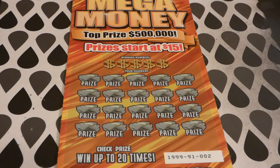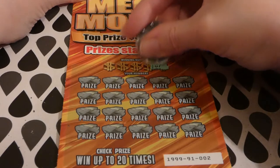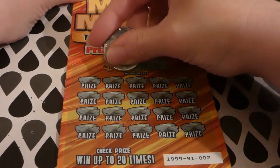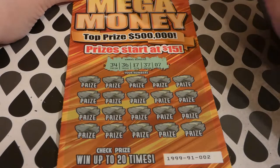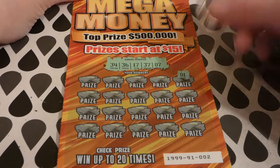002 and 003, let's see how good you can be to me. Move some of the scratcher dust out of the way. All right, we got 7, 37, 17, 36 and 34. I was hoping it was going to continue with all the sevens. That would have been fun. Oh well. Unlucky one.